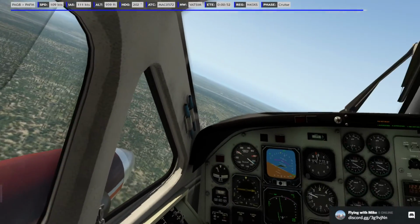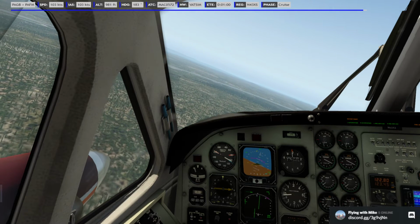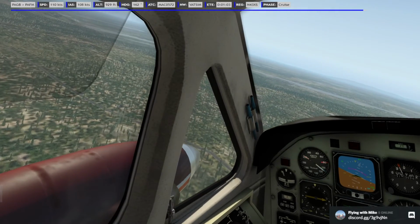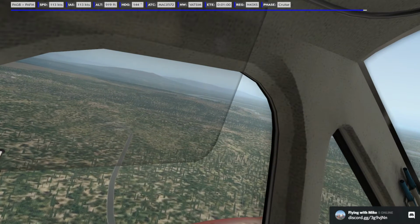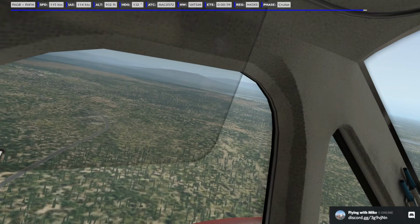Gear down. And folks, that's a lot of what Alaska is, overfly, then land.